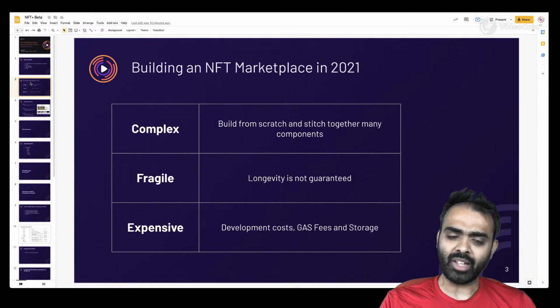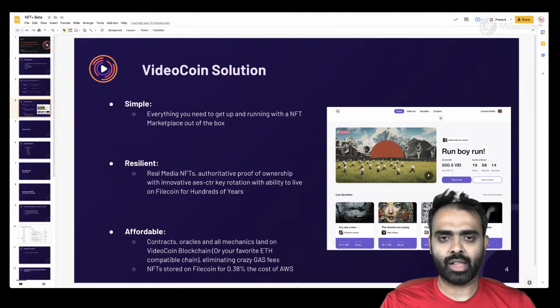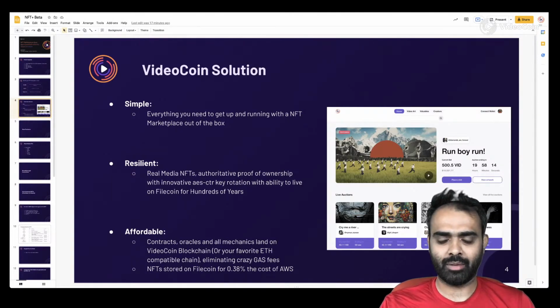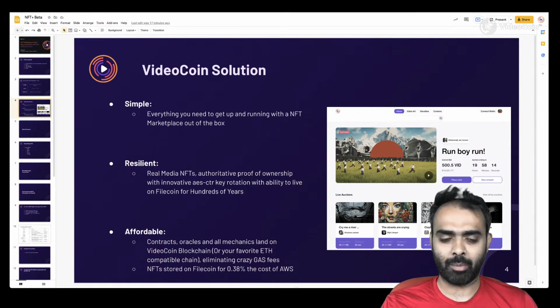It gets prohibitively expensive as soon as you're trying to mint a lot of NFTs quickly. So our solution is simple. We have a fully functional NFT marketplace that you can install. Right out of the box, you get a fully functional marketplace with everything that you need to get started and create your own NFT marketplace. So you can mint NFTs, you can store them on Filecoin, you can provide proof of ownership, and overall, this easily saves you 8 to 12 months of development time.